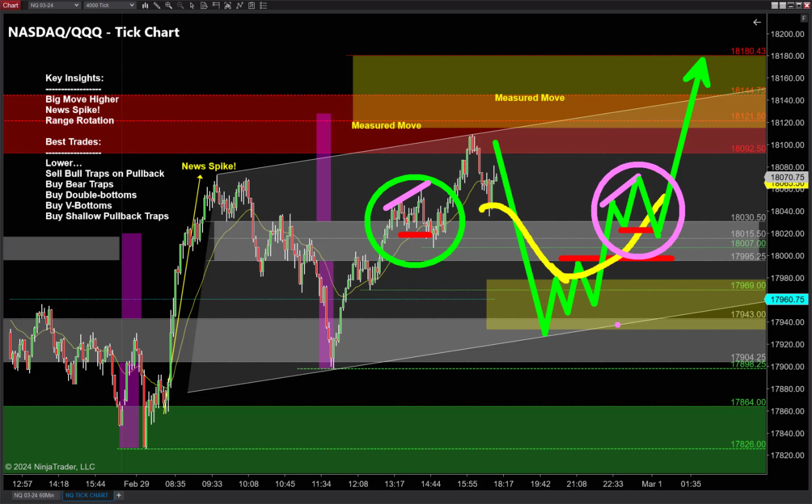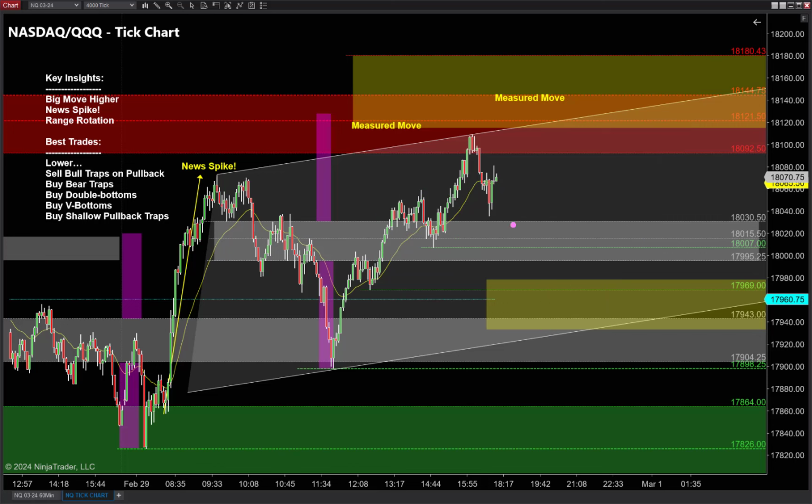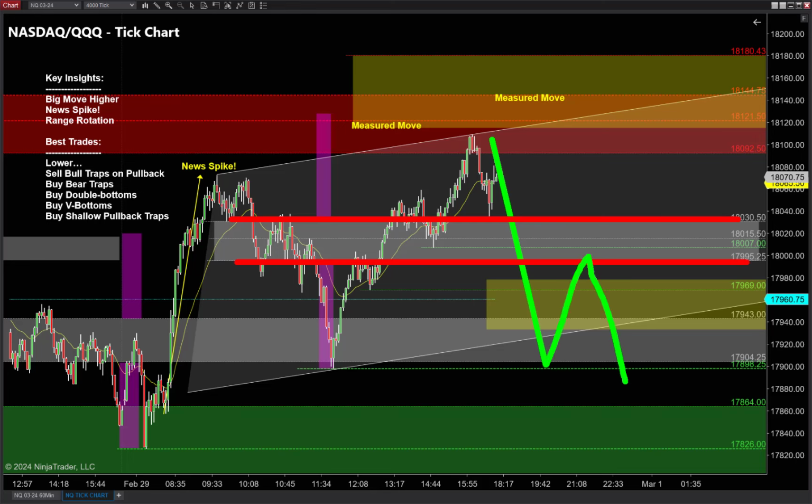Now, as we see, a lot of times this pullback is really, really strong. And we know that the underbelly of the trading range sometimes will hold and try to go lower. Right? It happens a lot. This is very common. Okay? These double bottoms are, well, I'll tell you right now, one of my favorite trades in a bull market.